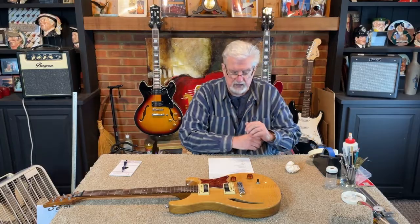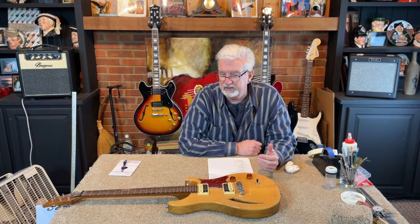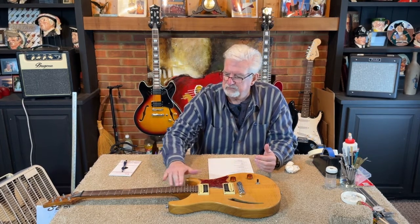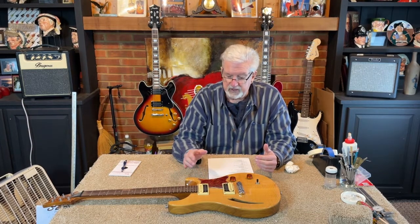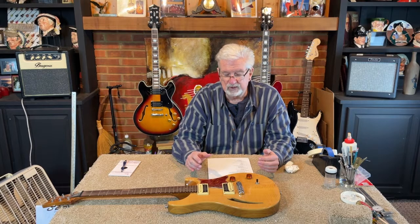So let's recap. What's important is the neck profile, the shape, size, the scale length, the frets, the radius, which is the curvature of the top of the neck, what the fingerboard material is, whether it's finished or oiled or unfinished, the scale length, but again, it's got to feel comfortable to you. If it doesn't feel comfortable to you, put it back on the rack.